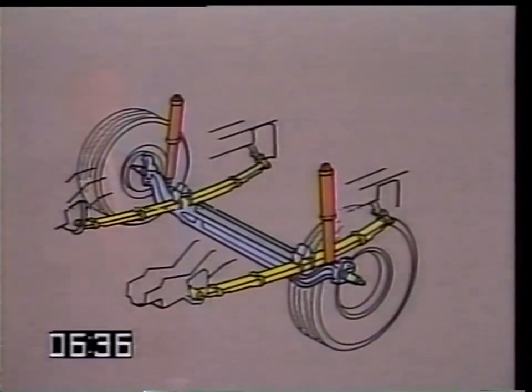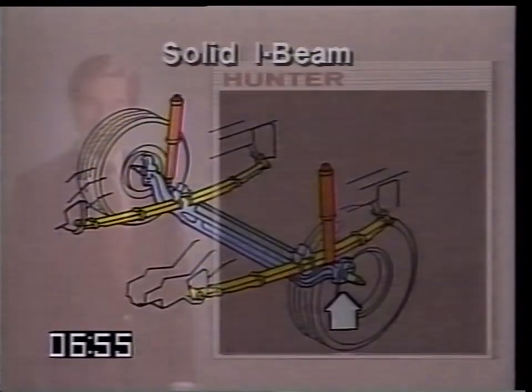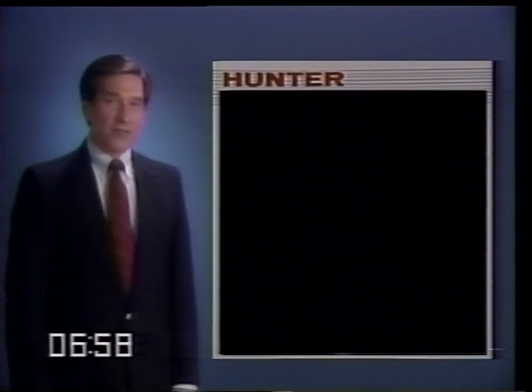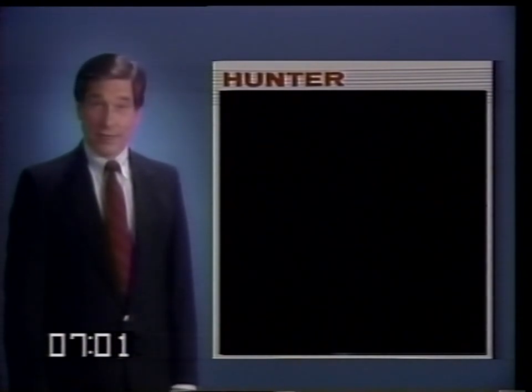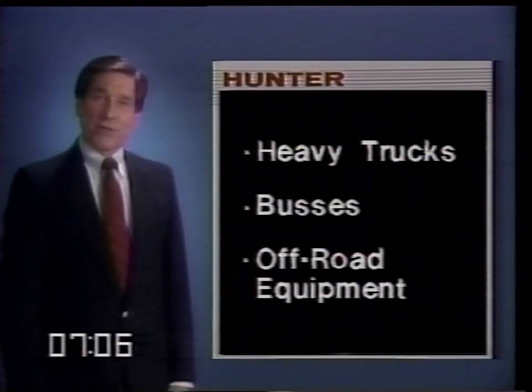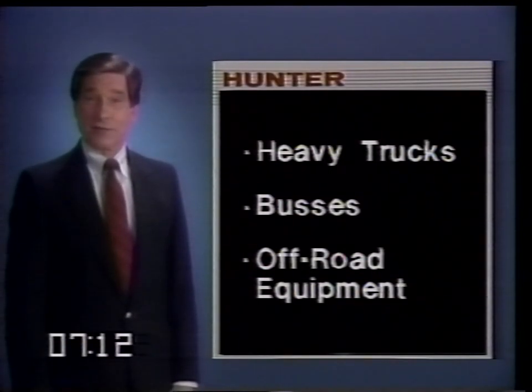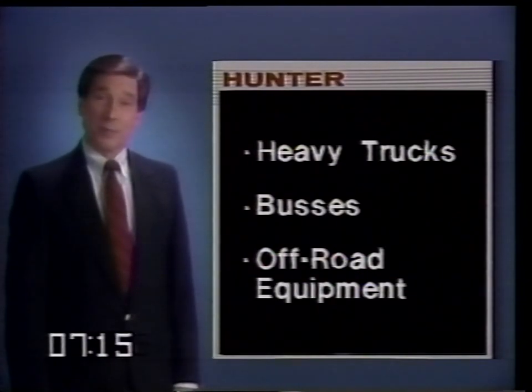independent. Here's an example of a non-independent front suspension, the solid I-beam axle. The axle is of I-beam construction and is usually made of steel or sometimes aluminum. Attachment and support is provided by leaf springs, with the wheels located outboard on spindles that are attached to kingpins. The I-beam axle suspension system has a great load-carrying capability, so today it is primarily used on heavy trucks, buses, and off-road equipment. Manufacturers have used this system for years and will probably continue to do so because of its economical cost, simplicity, low maintenance, and heavy load capacity.